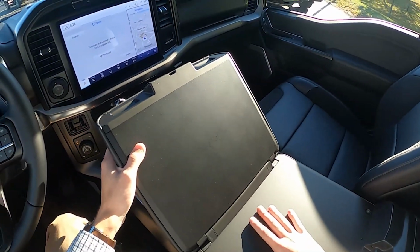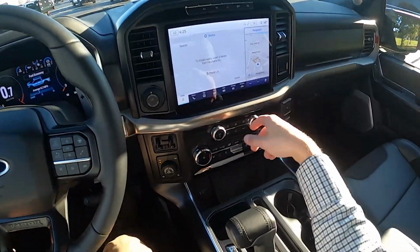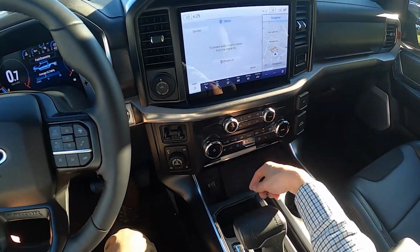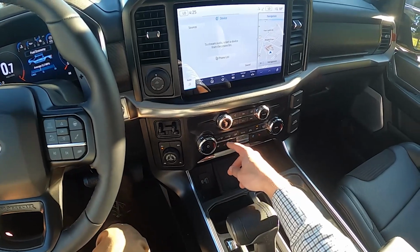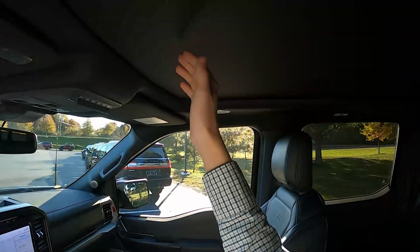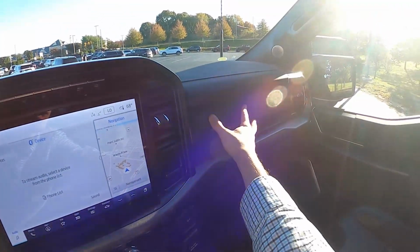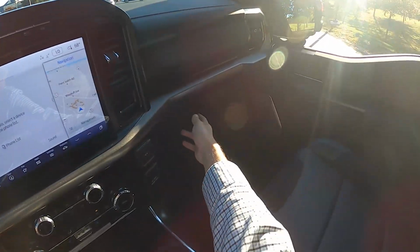It would fold into a flat workstation, so that's nice to have. And down below your infotainment screen, you do get your dual zone automatic climate control. Also your heated and cooled front seat options. You do have a heated steering wheel as well. Here's your panoramic sunroof, very large, very nice. And then over here you do get a nice big carbon fiber inlay right here.